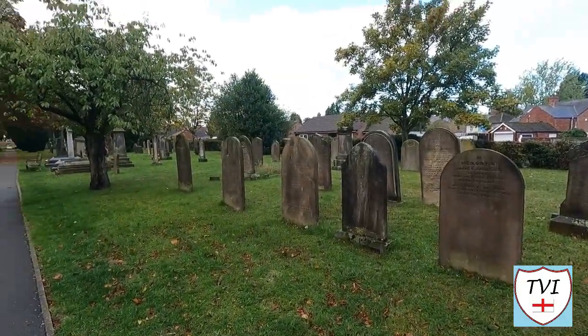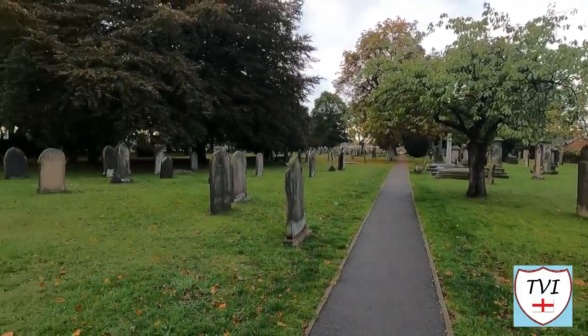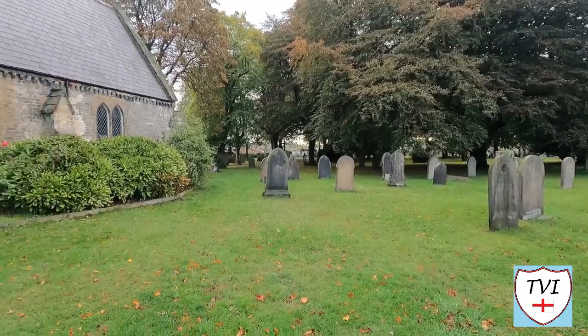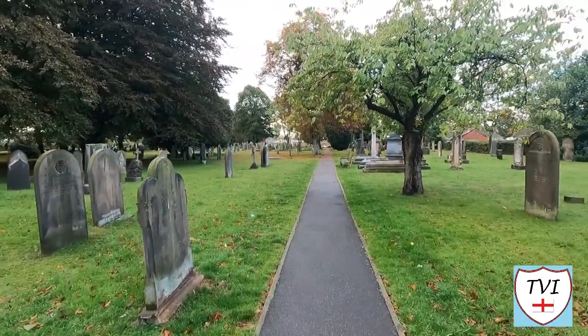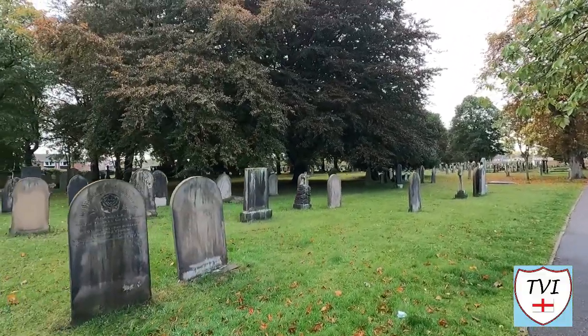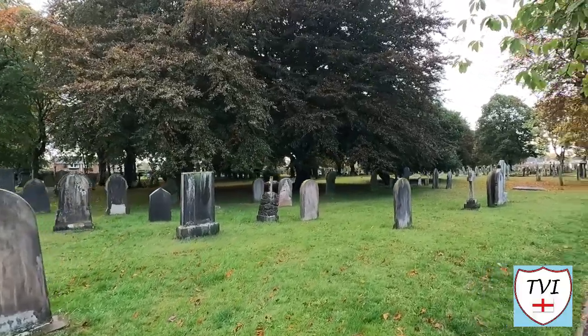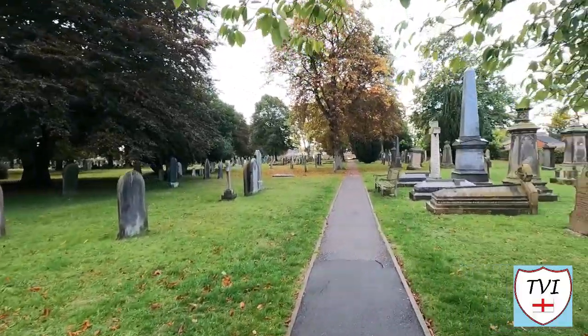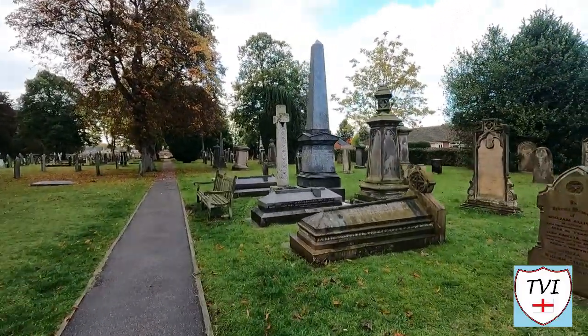So here it looks like we have the Victorian sort of section. These look to be the older graves. There's lots of the large standalone stones. There's a few interesting ones, like there's one just in the middle there that you can see. It's like a pile of stones with a cross on top. And then as we come over this side, let's have a look at this patch over here, because these look like a family plot.